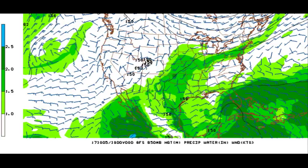So if you're able to rain out all that precip, you would have almost 2 inches in Oklahoma, and about an inch to an inch and a half over Texas. So that can be a very important way of measuring moisture when you're forecasting in the southern U.S.